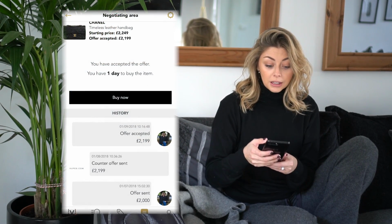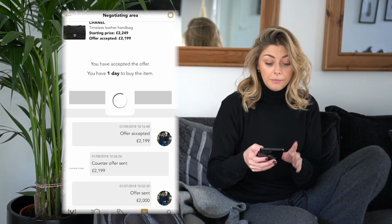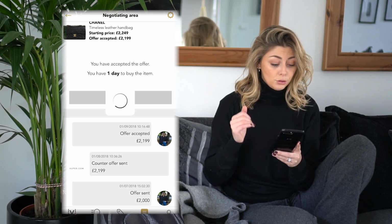This has happened to me before and it has not ended well, okay? Not ended well at all. So if this happens to you, I suggest you are ready to buy the bag immediately. So I'm going to click buy now. That pops it into your shopping basket, and from there, this is where you can then complete your checkout.